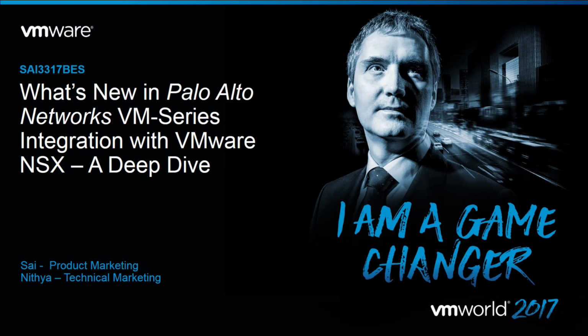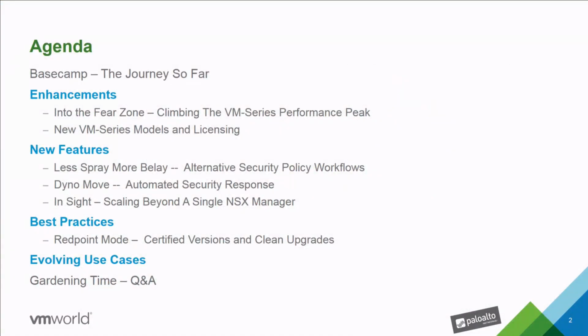So first things first, just a very quick overview of the agenda. We're trying to keep a theme of rock climbing. It's an interesting theme, and we wanted to show some of the challenges which we faced as we did this integration and how we overcame those challenges. What I will do is give you a very high-level overview of the journey so far. Many of you might not realize, but our integration with VMware NSX is 5 years old now. So we actually did this integration back in 2013.